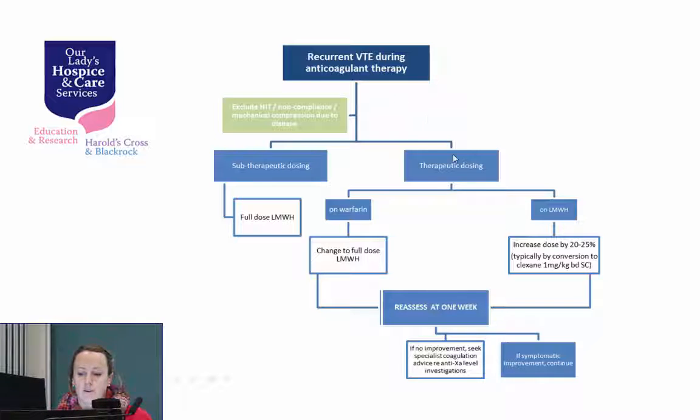If they actually are on a therapeutic dose, if they happen to still be on warfarin, you would change them to low molecular weight heparin. If they're on a low molecular weight heparin, the quiz answer is increase the dose, in fact, okay, by 20 to 25%. And ordinarily, we're just giving you a little nudge here as to what we'd advise here in OLH, is typically to convert to Clexane 1 milligram per kilogram BD subcutaneously, reassess clinically in a week. If they're good, great. If they're not, you're escalating to seek specialist advice. And that's usually a medic calling somebody from the coag team for advice, or discussing with hematology.